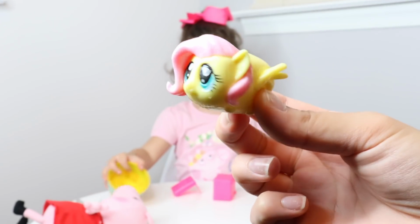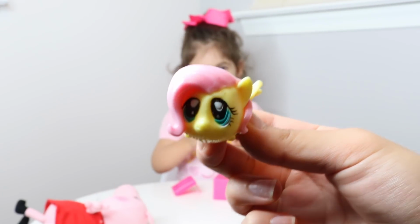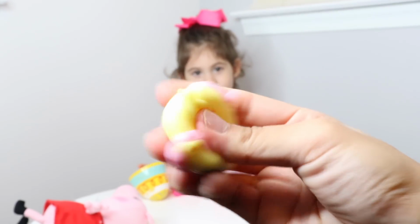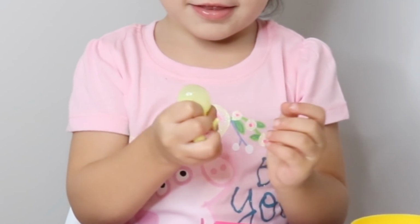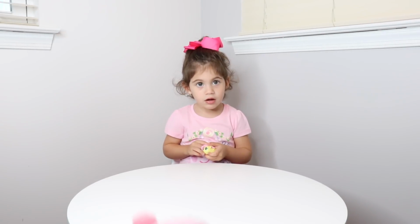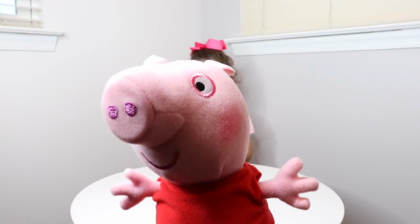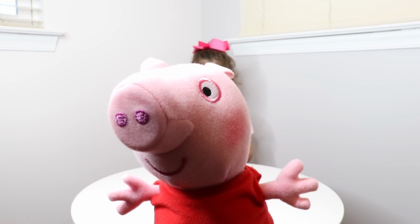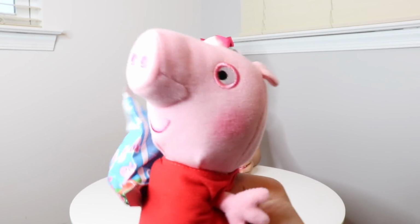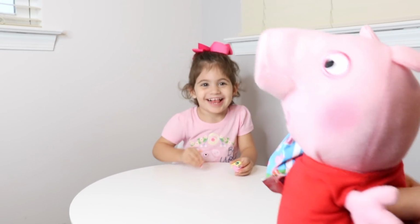Wow! Penelope got this yellow pony with pink hair and blue eyes, and it's so squishy! Where'd Peppa Pig go? Right there! Peppa Pig, do you think we should do another egg surprise? Yes, please! Oh, it looks like Peppa has the egg surprise ready! You ready, Penelope? Yeah! Alright, here you go!